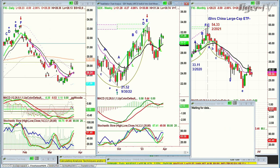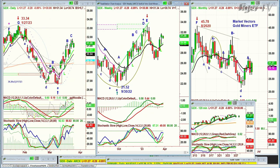GDX, I didn't get to. GDX has pulled back some, but it's holding quite nicely. It's at 31.27. GDX is telling us the whole crisis for the financials is not over, but just this particular phase, maybe there's a brief respite. That's really what I'm doing. I'm favoring the market right now. We'll see what happens. I'll be back tomorrow.